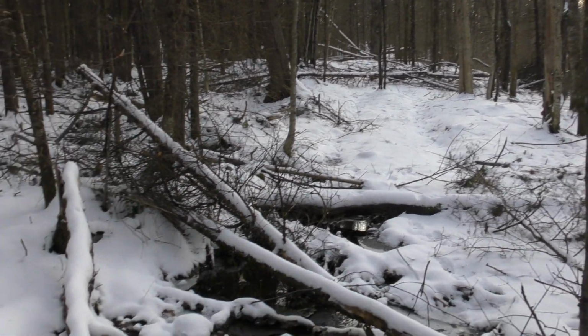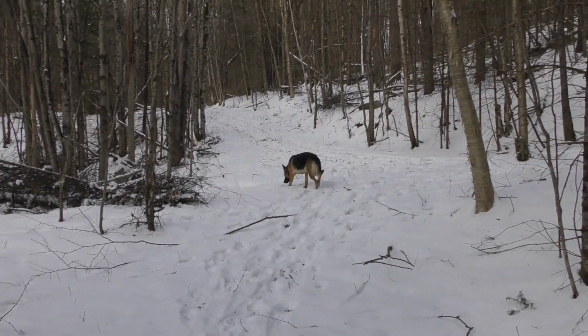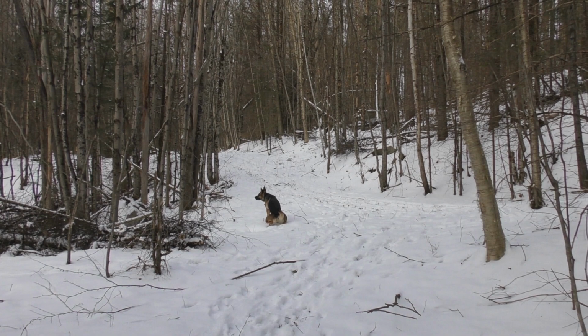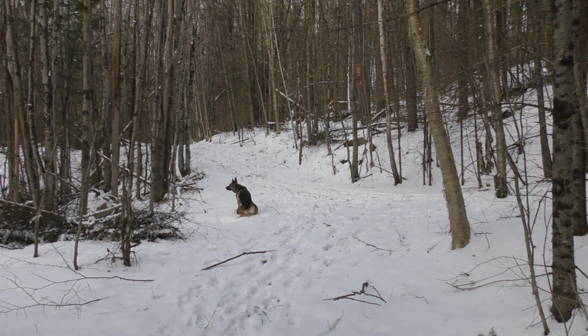Because again, when you turn around, like I just cleared up a little bit of the track there, that section right up there where Jazz is right now taking a pee. No shame, these animals. Yeah, that was pretty well cleared like it is.